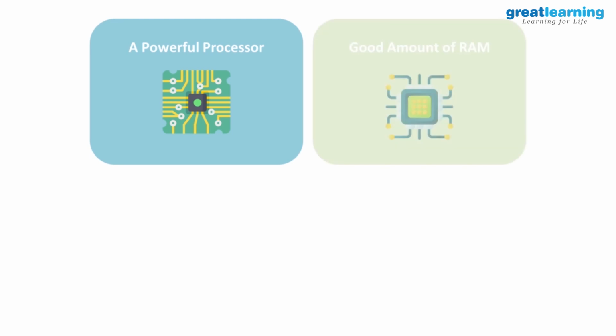Another requirement is to have a good amount of RAM. It's very important to have a good amount of memory, both RAM and secondary storage, because a good amount of RAM added with an SSD can do wonders for the processing time. And you can also multitask way more easily than you could ever before.